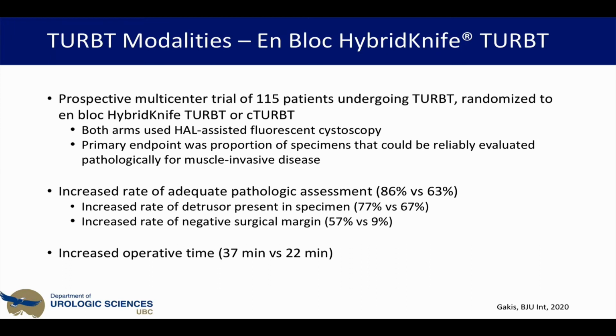In this, there was also increased operative time, nearly double. There's no published long-term data for hybrid knife on recurrence rates, progression rates. The takeaway, I think, is from the EAU consensus statement, which reads, there is a risk of residual disease and understaging when we use hybrid knife for TURBT due to its nature of submucosal elevation.